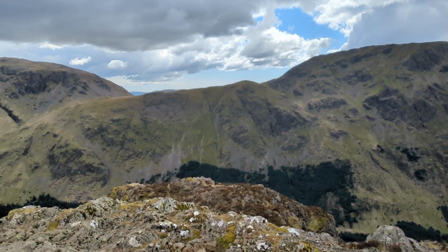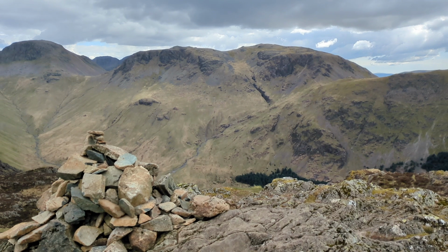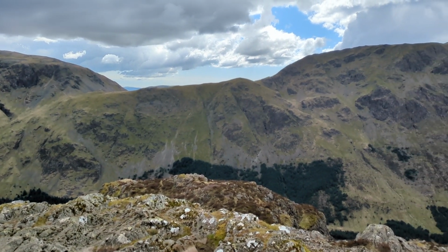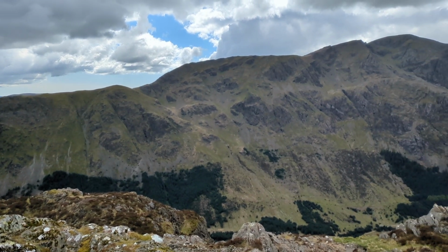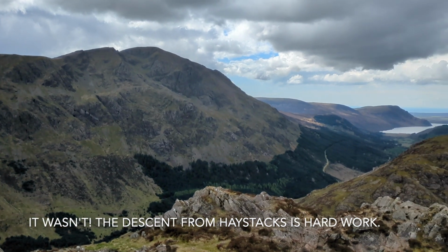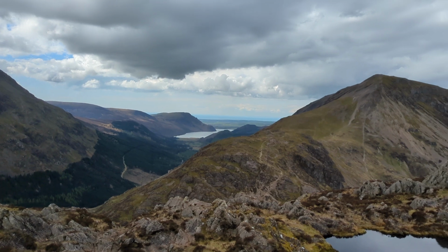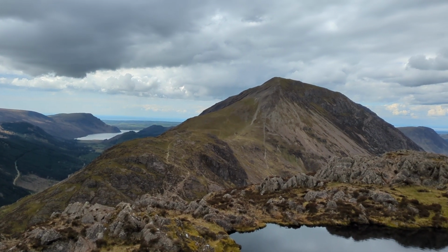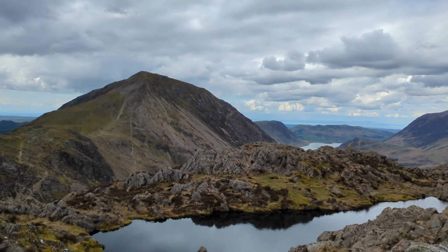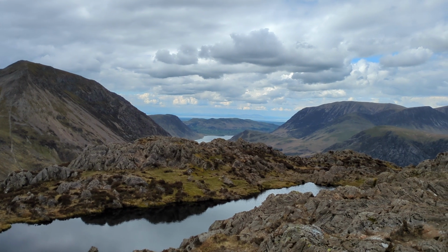Well, we're finally at the top of Haystacks. Oh, and that was pretty hard work. Apparently it's relatively easy to get back to the slate mine and not too bad to get to Rosthwaite now. Certainly cracking views, but a stiff old climb and lots of difficult descents. But on the whole, worth it.